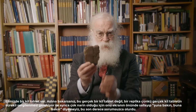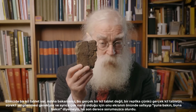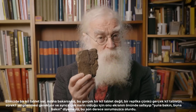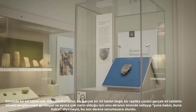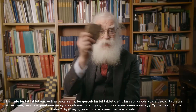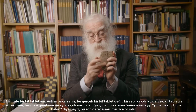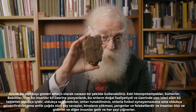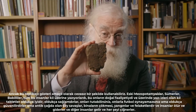So what we have here is a clay tablet. As a matter of fact, it is not a real clay tablet, it is a replica, because the real clay tablet has to be on exhibition all the time, and also it's very delicate. We couldn't wave it around in front of the screen and say, look at this, look at that. That would be terribly irresponsible. But we can use this replica for demonstration purposes with impunity.